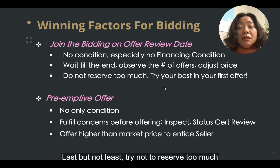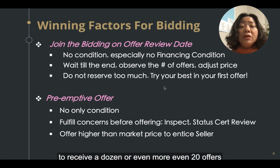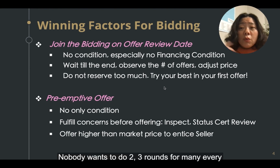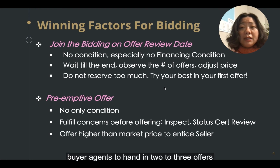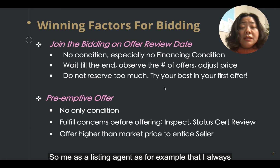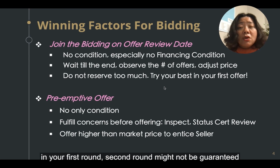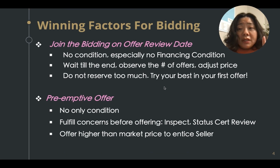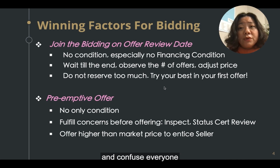Last but not least, try not to reserve too much. Bring your best offer in your first round, because nowadays it's very easy for the listing agent to receive a dozen or even more, even 20 offers. Nobody wants to do 2 to 3 rounds with every buyer's agent handing in 2 to 3 offers. It's going to be too messy. As a listing agent, I always instruct the buyer's agent to bring your best offer in your first round. A second round might not be guaranteed. Otherwise, the bidding day will be very messy and confuse everyone.